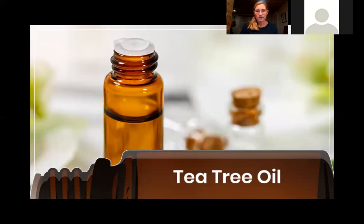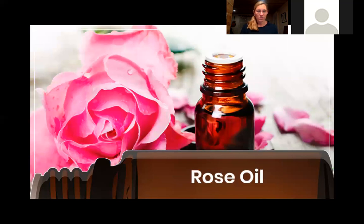Rose oil is next. Rose oil is a very popular skin treatment in Eastern Europe. It's used to moisturize and to soothe the skin. Rose oil can be used on all skin types, and it's great for sensitive skin, but a little goes a long way. Again, just keep that mantra in your head: a little goes a long way.